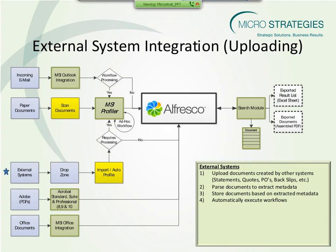If we've got all the metadata we need, all the properties, then we'll put it right into Alfresco, into the appropriate site folder and so forth. If certain documents, for whatever reason, don't have the appropriate information, they can be shifted off to the profiler. But the key thing to take away from this little slide is that you've got the ability to sort of link your external systems, okay, and the feeding of Alfresco from those external systems.